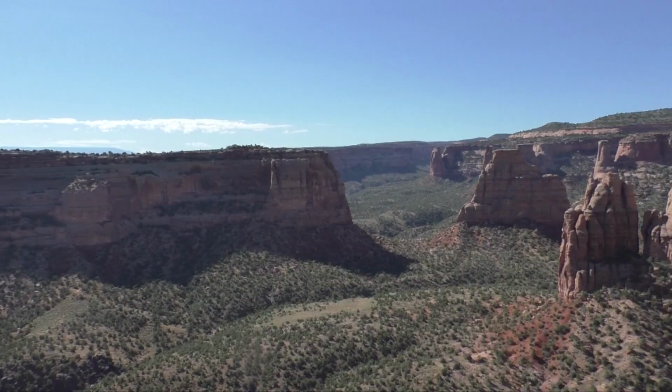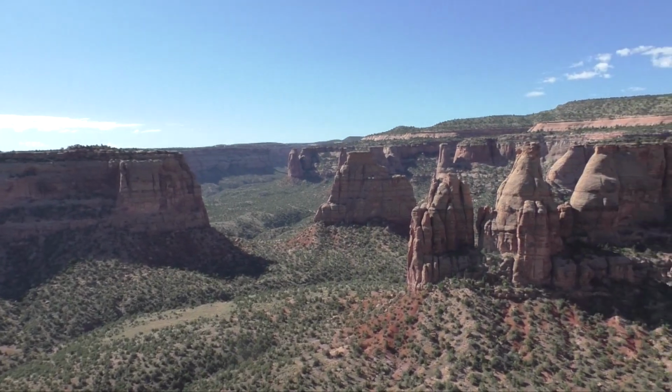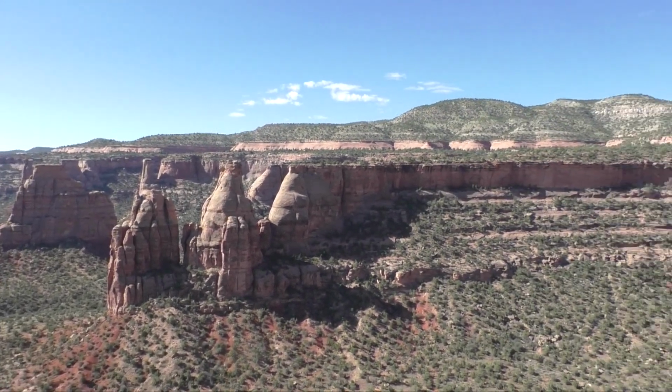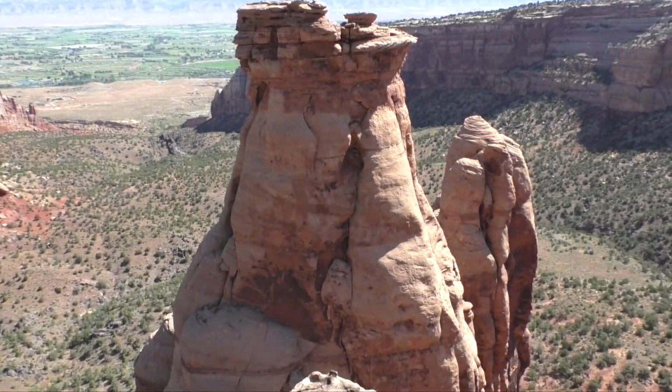Matt and I are camping in Fruita, Colorado, and we are going to get to go exploring in Colorado National Monument. The whole reason we picked this campground was so we could have views like this.